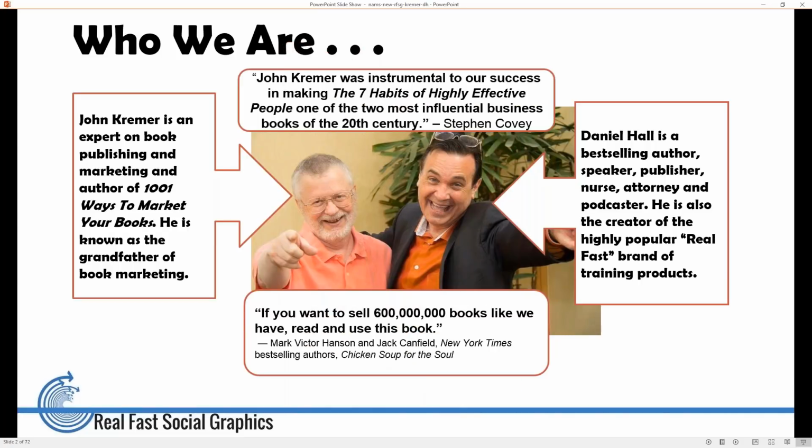Folks like Jack Canfield and Mark Victor Hansen credit John with the super success of the Chicken Soup for the Soul series. And even Stephen Covey said John Kramer was instrumental to our success in making The 7 Habits of Highly Effective People one of the 2 most influential business books of the 20th century.